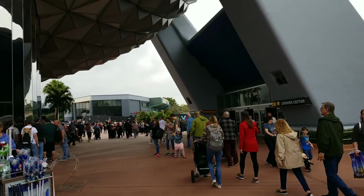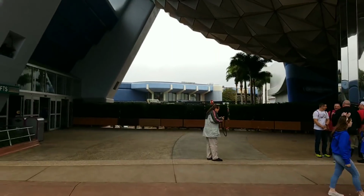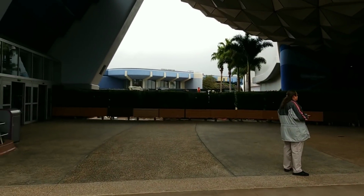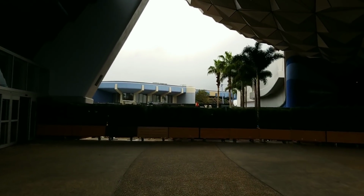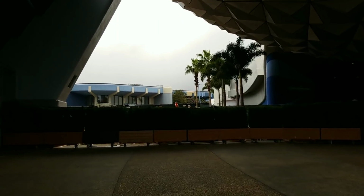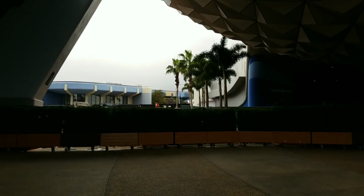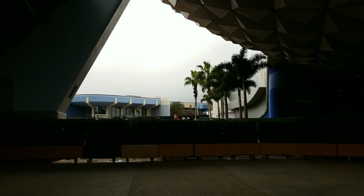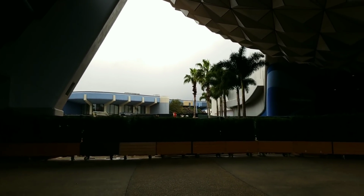Wow, this is all fenced off too. I didn't realize that you would not be able to walk around to the left here. This is usually the way I go to get around over to Mission Space and Guardians of the Galaxy and things. But they have walled this off as well. So obviously this is probably something to do with Spaceship Earth. More of the renovations over here, maybe pathways, maybe more greenery, those kind of things.